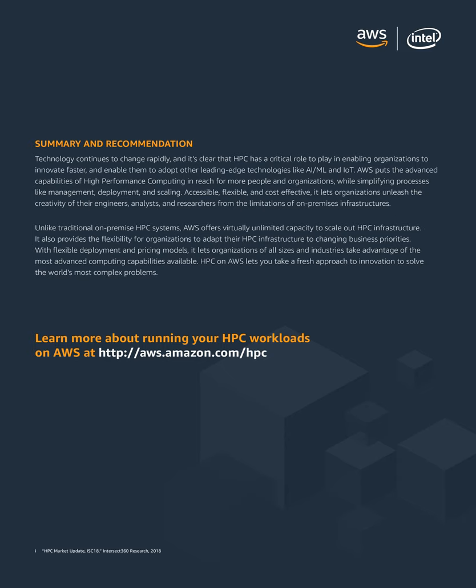Summary and recommendation. Technology continues to change rapidly, and it's clear that HPC has a critical role to play in enabling organizations to innovate faster, and enable them to adopt other leading-edge technologies like AI/ML and IoT. AWS puts the advanced capabilities of high-performance computing in reach for more people and organizations, while simplifying processes like management, deployment, and scaling. Accessible, flexible, and cost-effective, it lets organizations unleash the creativity of their engineers, analysts, and researchers from the limitations of on-premises infrastructures.